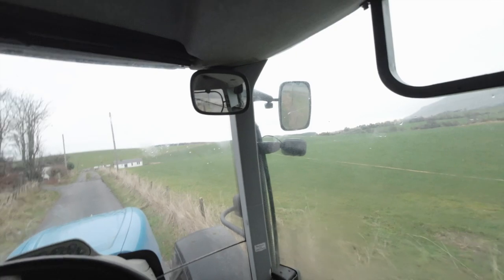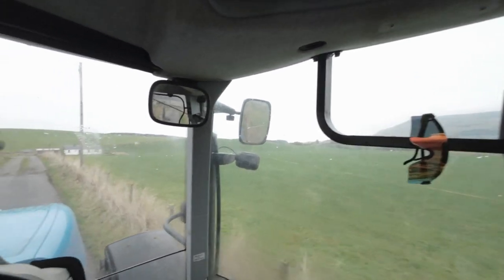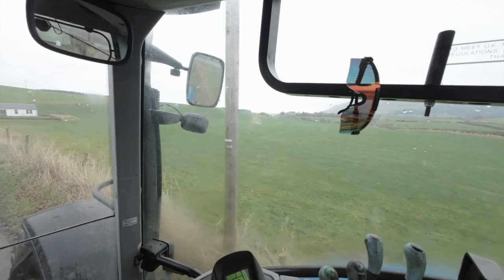Very brief wash, just one over the windows. That means we'll be able to see a bit better. I'm on my way up to connect my pipes up. That's the pump on the tractor and connected up, ready to go again.